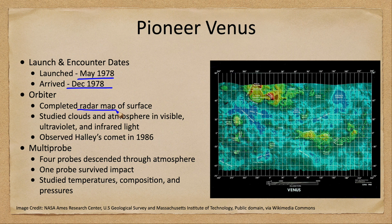Now, why a radar map? Well, Venus is completely covered in clouds, so you can't see the surface directly as you can with, say, our moon or even most of our Earth. You cannot really see things because it's completely cloud covered. So here we can see that radar map showing that it really looks a lot like Earth.